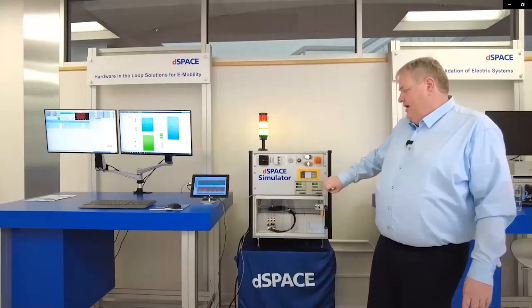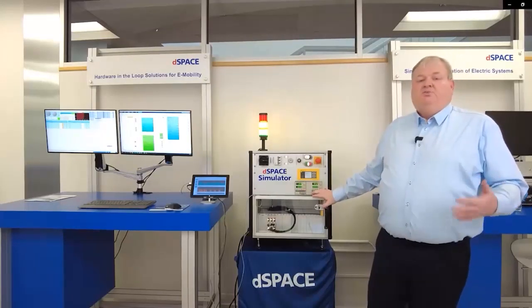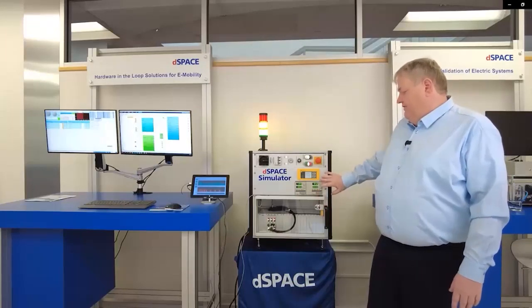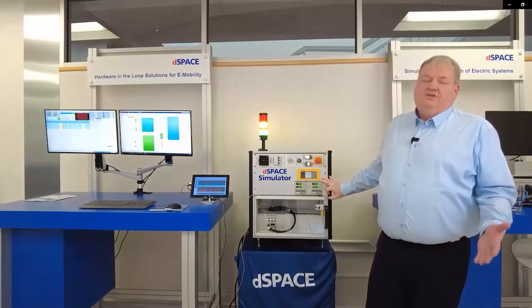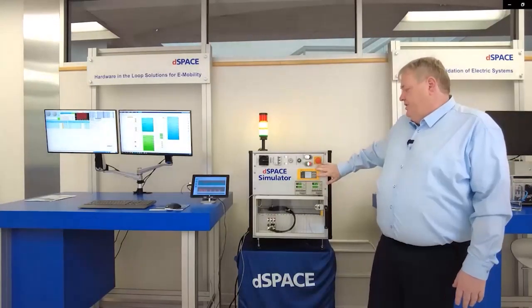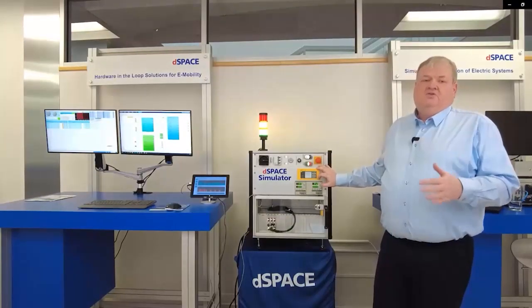On the second level here, we have 2 power supplies. We have a low voltage power supply that is used to power up controllers and any other parts of the system. We also have a high voltage power supply that can be used to simulate the link voltage or the battery voltage of the battery system itself. We also have an isolation monitor here that makes sure that the high voltage is always separated from the rest of the system to make sure we have a safe operation of the system itself.